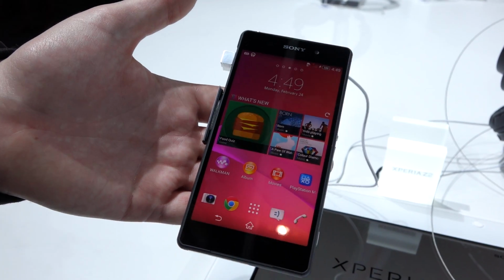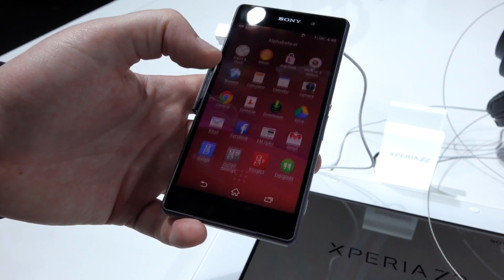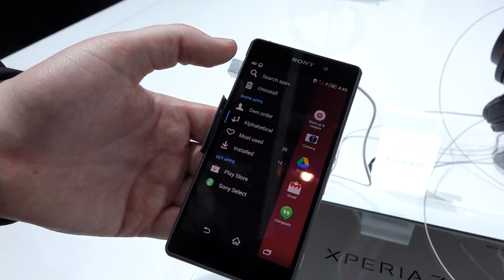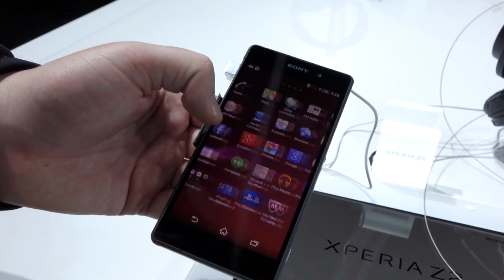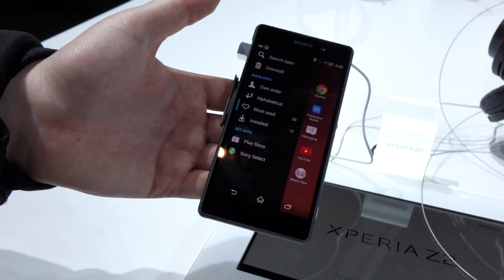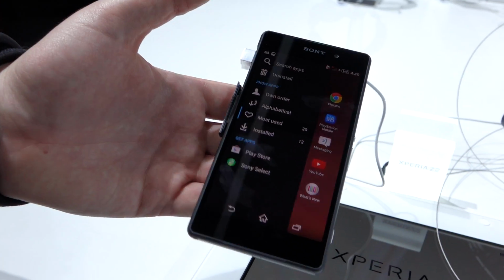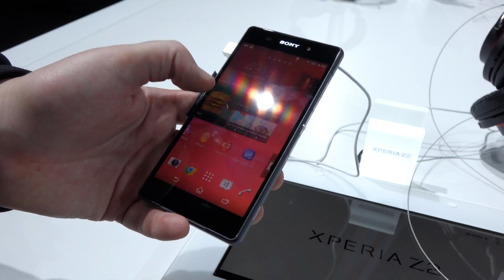But what's different? Well, for one, the Z2 is running Android 4.4 right out of the box, and Sony's software layers change up a little bit. You've got this stuff in the app drawer here, your most used apps, so you can display your own order of apps or which apps you want to see. If you only want to see your most used apps, it's kind of neat. It's the kind of stuff you would see in an overflow menu typically, but the way Sony set it up here, I think is a lot more intuitive for most people. I personally like it.